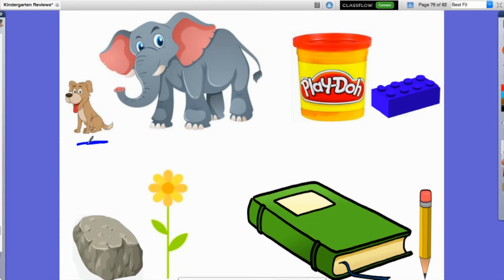You might be able to pick up your dog if you have a dog at your house, all right? But would you be able to pick up a big elephant? No, because the elephant is heavier than the dog. Now, dogs can grow in all different shapes and sizes, right? And so can elephants. So some elephants will be heavier than other elephants. Some dogs would be lighter than other dogs, all right? But when we compare these two animals, a dog is lighter than an elephant.